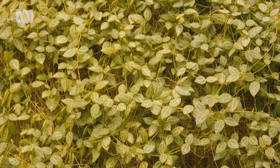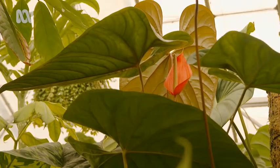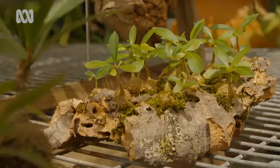We're talking about what we think of as a tropical style plant. Then we're looking at this style of plant, the bromeliads, the anthuriums, all those types of plants we would put in a tropical style garden. But the tropics is so much more and covers such a diverse range of plants that it's just infinite.